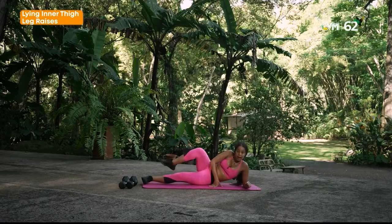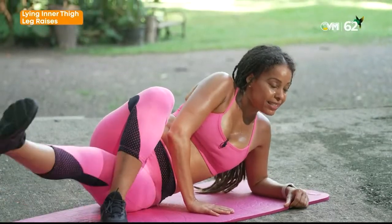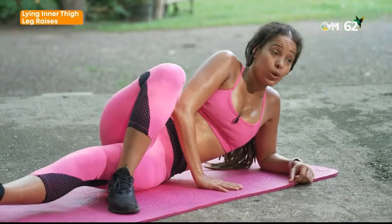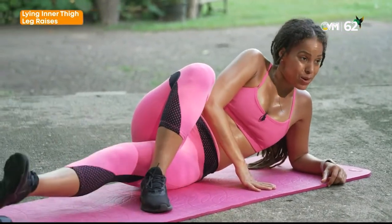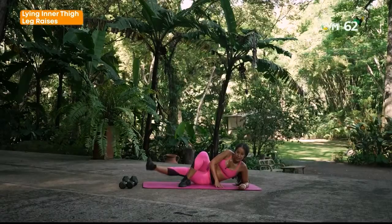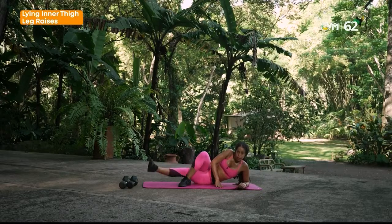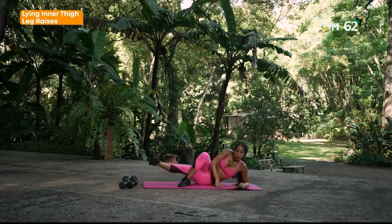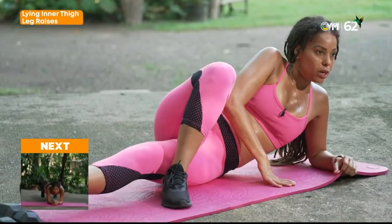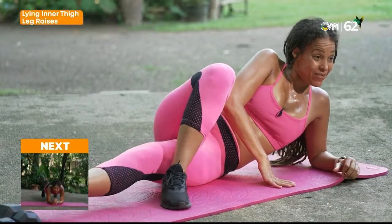Ready? And go. Up, 2. So this is now right over left, left leg pulsing. You got this. Push it. Looking good. Stay with me, stay with me. Keep going. 4, 3, 2, and 1.